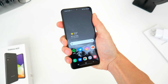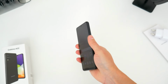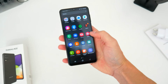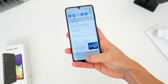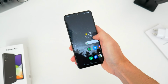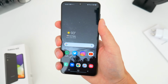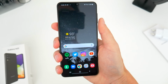Up front, you get a large 6.4-inch display, and actually with the other Samsung devices pushing 6.6 and even 6.7 inches, this A22 feels comfortable. I don't want to say small because it's really not, but I do think this is a perfect size for even one-handed use while still offering plenty of screen real estate. You have a U-shaped camera notch up top, noticeable chin across the bottom, but still an 84% screen to body ratio, and I don't have any real complaints. It's about what I expected.